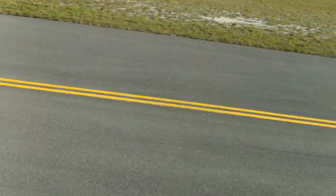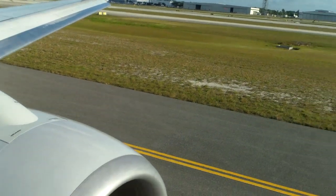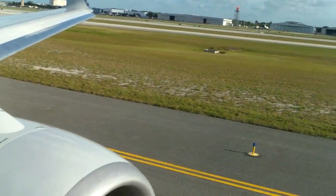Come on, say flight attendants, prepare for takeoff. Come on, come on, come on. Nobody came out and said flight attendants, get ready for departure. No, they said gate check or something. I don't know.